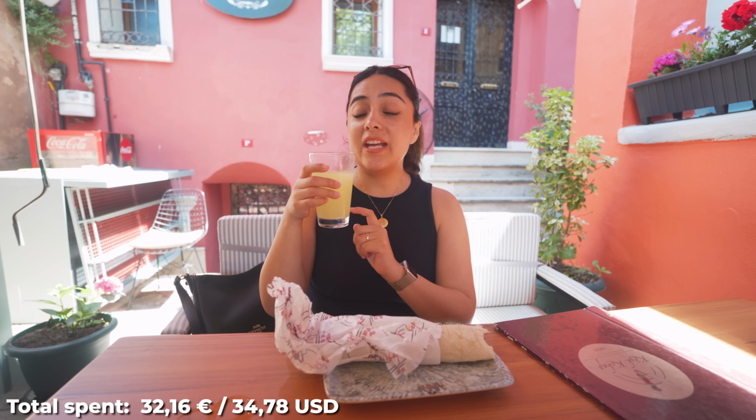And also I got this lemonade, which is very refreshing, especially right now that the weather is a little bit hot. This one is 90 Turkish liras, and in dollars is a little bit less than $3.